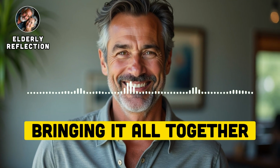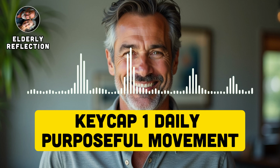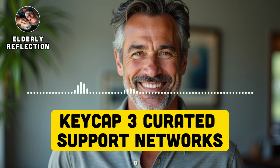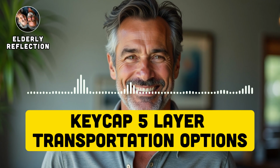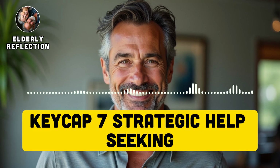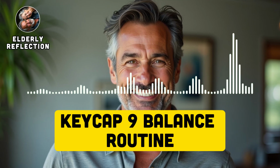Bringing it all together. Let's revisit all 9 strategies. 1, daily purposeful movement. 2, safety-proof living spaces. 3, curated support networks. 4, tech as an ally. 5, layered transportation options. 6, prehabilitation exercises. 7, strategic help seeking. 8, independent savings. 9, balanced routine.